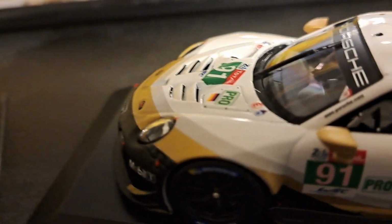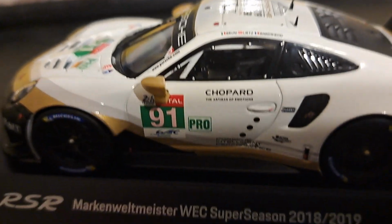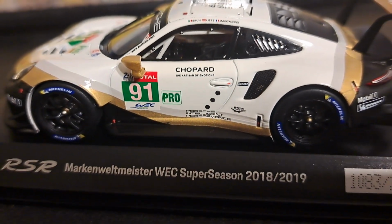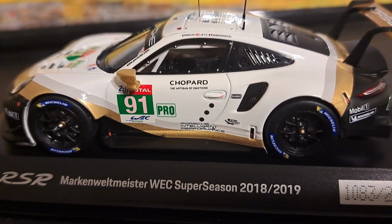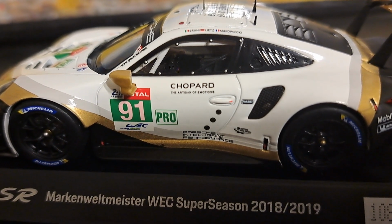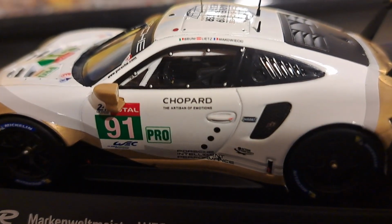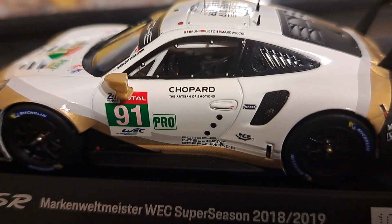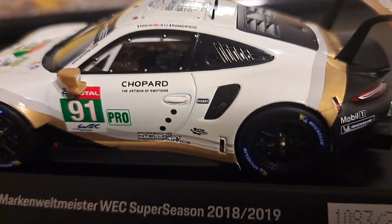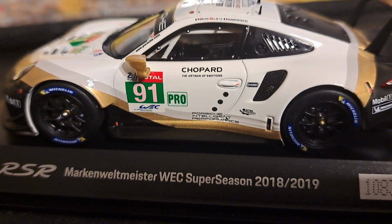Comparatively, if you look at the Spark, the Spark is just flawless. The finish is excellent. I have found no paint issues with it whatsoever. It is a resin model, so maybe that's why. I don't know. Application of decals is absolutely perfect. You take a look at it, it's exactly what you'd expect. And there you have the drivers. You've got Bruni, Lietz, Fred Makowiecki. Just perfectly done. Very nicely done. Looks phenomenal. Paint finish is excellent, just like you would expect from a Spark.